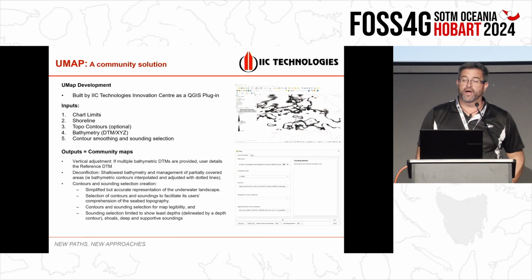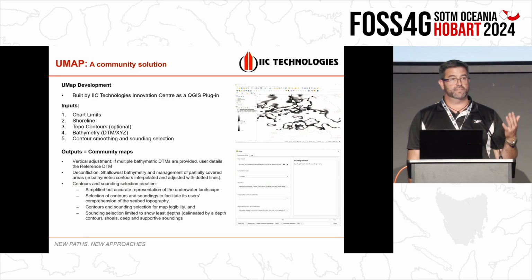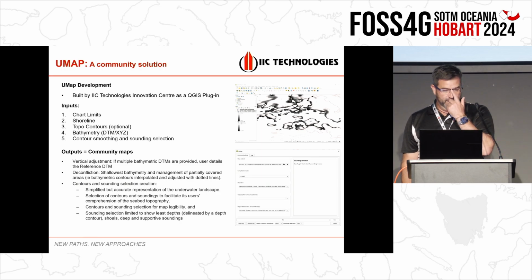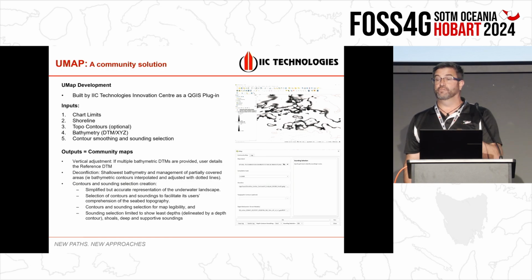So it was built by IIC last year. It was developed and released tail end of last year or early this year. And essentially QGIS requires 5 inputs only. So chart limitations, you guys will know how to do this better than I will, and we've got a little demonstration soon. So the chart limits, the shoreline, topographic contours, optional if you've got them, bathymetric data, and then you select the parameters that you want for the smoothing and the sounding selection. And that's simply by saying what scale you want the community map to be depicted at. Once you've done those, the output is what CHS required us to call a community map.